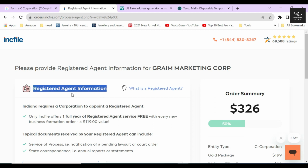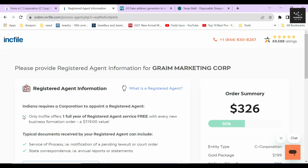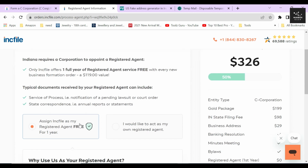Getting a registered agent is a legal requirement in order to file a corporation in any state. So one way or another, you are gonna need one. IncFile is providing registered agent service free for 1 year, and after that, it's $119 per year. So, I highly recommend you choose the free 1-year option and then click on the next button.